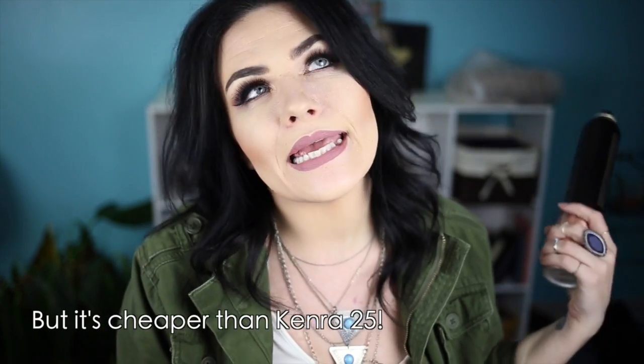This stuff is not hella cheap. It is between $13 and $15 a bottle, but you can use coupons and stuff like that at Ulta, and I do believe it's cheaper at Sally's. And if you have a Sally card, which is like $5 a year, I think you can get it discounted too. But it's really good. It is a dupe for the Kenra 25. So if you're somebody that uses Kenra 25, try this, girl, because it's just as good. I'm telling you, it's so good.